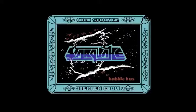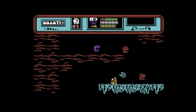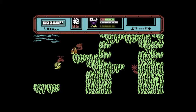And finally, Starquake, a Ricochet Mastertronic section. This means it was a budget title around about £2, and that's a platformer. I just picked it up with the rest of them really, a couple of pounds, nice to have it.